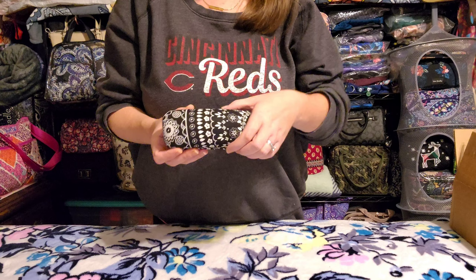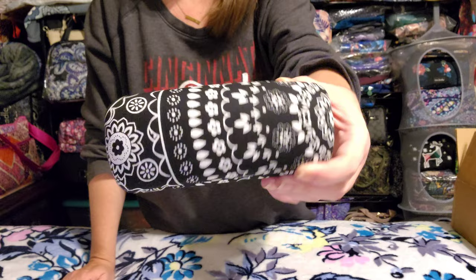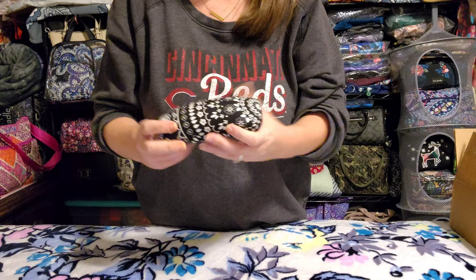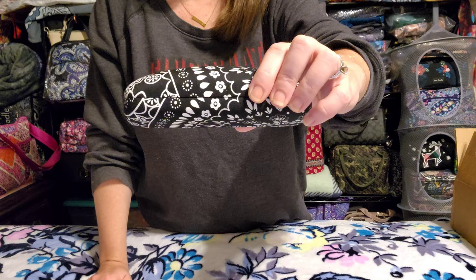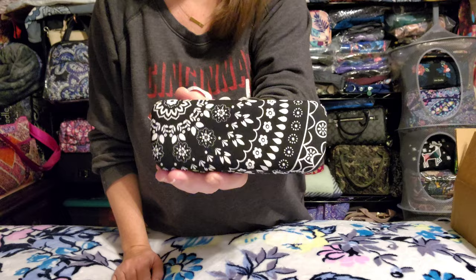The next item I picked up is the Clamshell Reader's Case in Black Bandana Medallion again. So it is just your standard Reader's Case. I like these because they are a hard-shelled case, but they're not too fat, not too plump, and they don't take up too much space. So I really like these for whenever I wear my contacts and I just want to take my glasses with me.